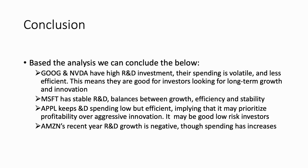Apple keeps R&D spending low but efficient. Probably it prioritizes profitability over aggressive innovation, so it may appeal to low-risk investors. Amazon has shown a negative R&D growth rate in recent years, so potentially we may need to look into this in detail.